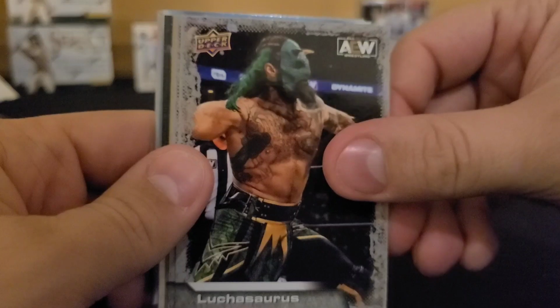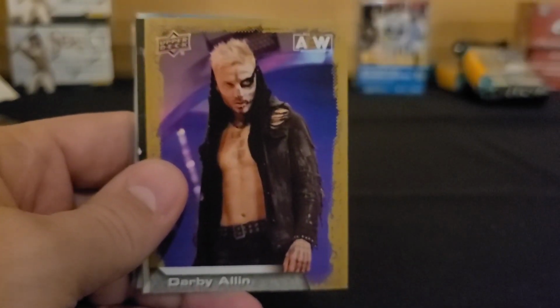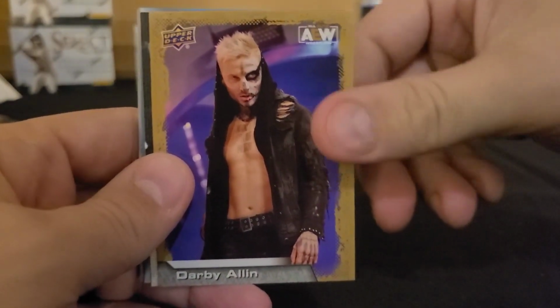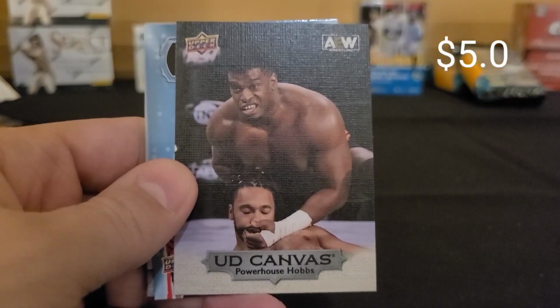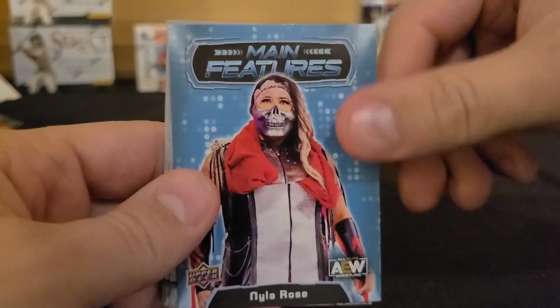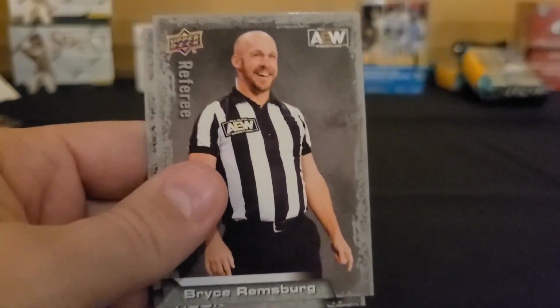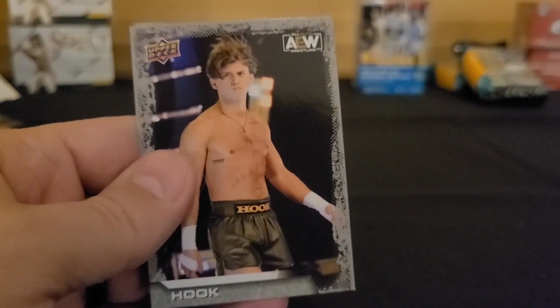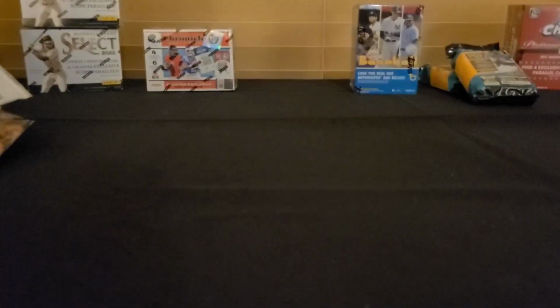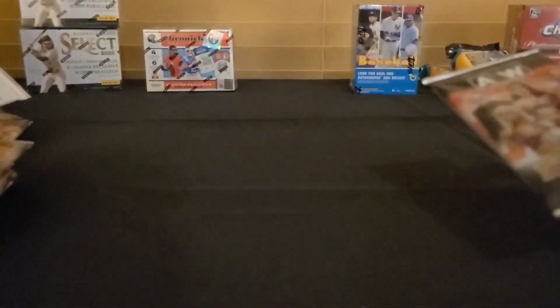We got Luchasaurus, another Orange Cassidy, a gold parallel Darby Allin, another UD canvas, upper deck canvas. This one's for Powerhouse Hobbs. Main features Nyla Rose, Daniel Garcia, another Bryce, and another Hook. All right, so that's the second box. So one more relic, one serial number card, still no autos. I'm not surprised at that. These are retail blaster boxes, so chance of getting autos is pretty slim.